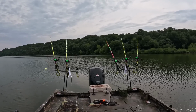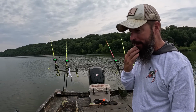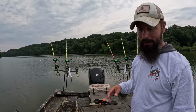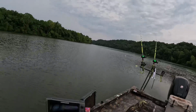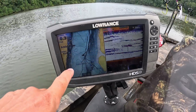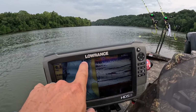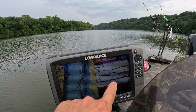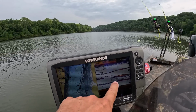But what I'll do is I'll show you kind of what I'm targeting right now, because I've scanned it and I've seen a lot of fish. Now, not necessarily all catfish and stuff like that, but I'll show you. Get you on the graph here, because I know sometimes it puts some lines on it. But see, I seen fish all down through this outside, or where the ledge is at, and you can see what's on the graph here. Now that's all active fish. I don't know what they are. They could be gar, Asian carp, something.